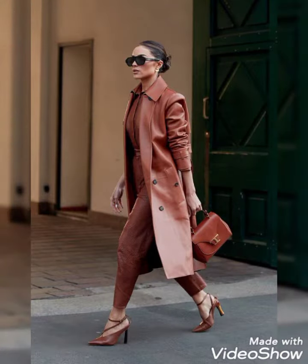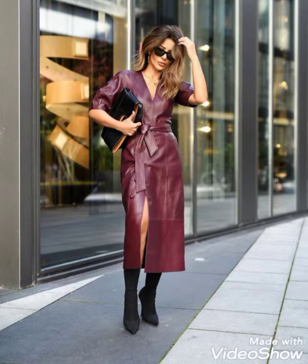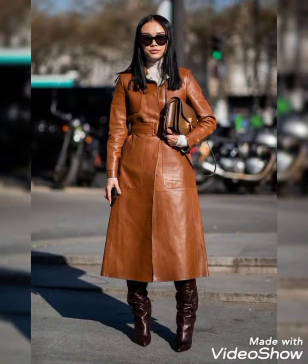Guys, very beautiful colors, long leather boots, very trendy, very unique and latest adorable ideas for girls of 2022. I hope you all like this collection of mine.